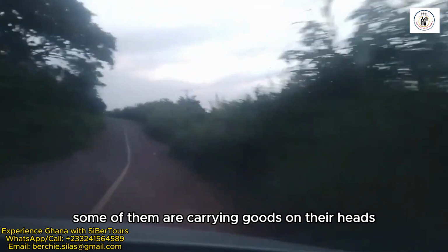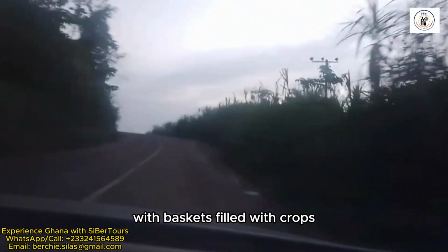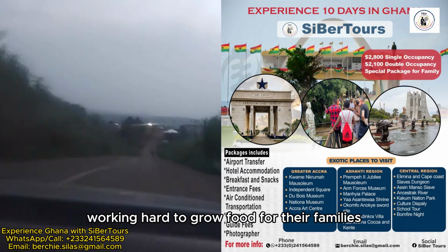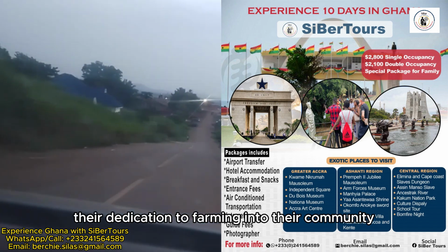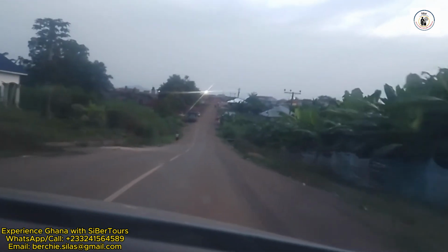Some of them are carrying goods on their heads, others are riding motorbikes with baskets filled with crops. These farmers have probably spent many hours in the field, working hard to grow food for their families and for market. The people here live by their dedication to farming and to their community. It's inspiring to see their effort up close.